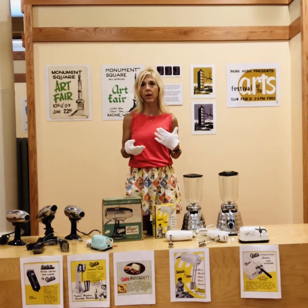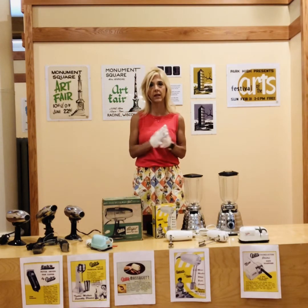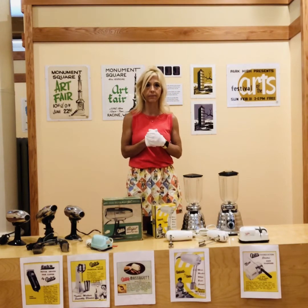So he began to think about how he could take a motor and make it much smaller so that it could make a device that could be used to remove dust. And so he started thinking about that and working on that.